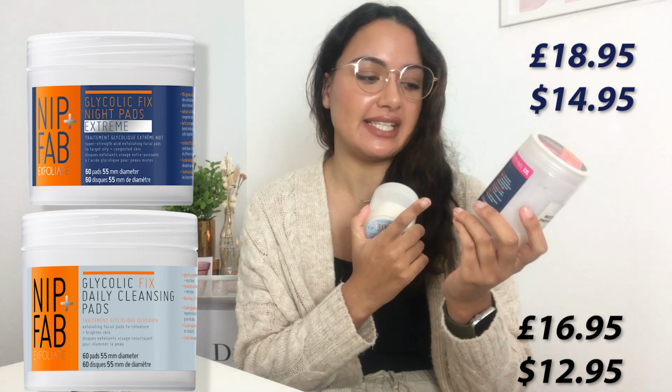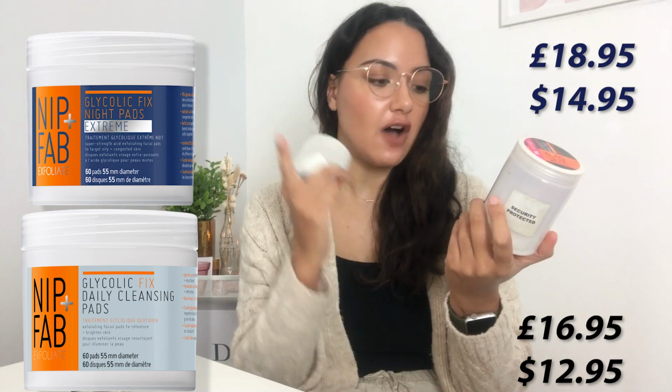I also have the Nip and Fab Glycolic Acid. These are the Night Extreme pads. These are 5% glycolic acid, has some salicylic acid in there, which will also help if you are prone to breakouts. I have used a few of these, and they are already soaked pads, so you just pop them straight onto the area and use them. Very easy access. You can also get compact ones that you can travel with, and I do think it's good value for money. You get like 100 in here, get them when they're on offer, and that's great value for money.